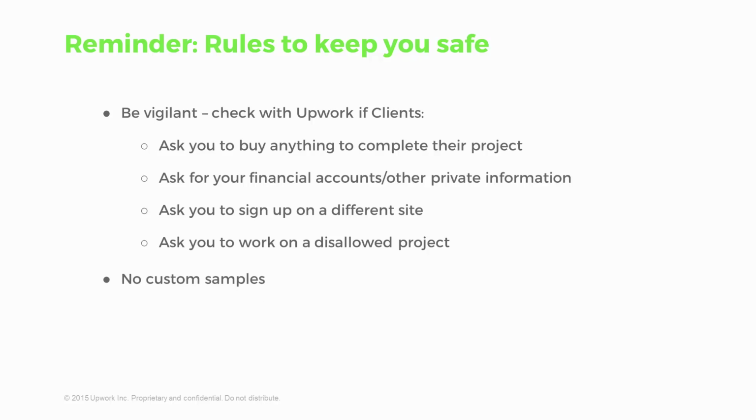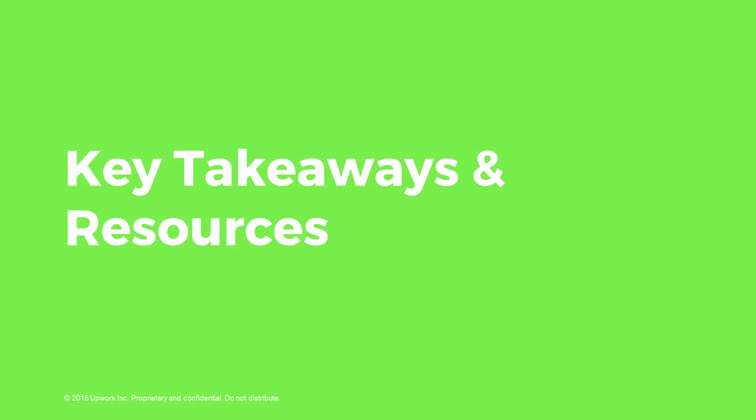Remember, no custom samples or free work. You don't want to be giving your work away for free. You want to be getting paid for what you're doing. And then by working on the Upwork platform, you agree not to take any client off the site for at least 2 years.